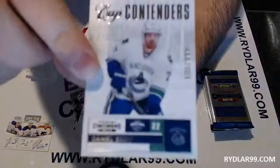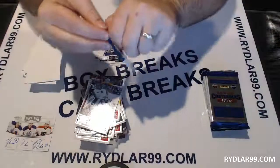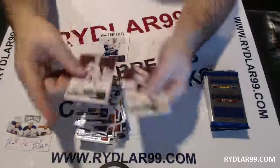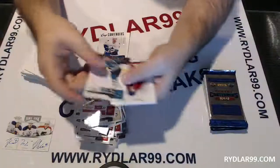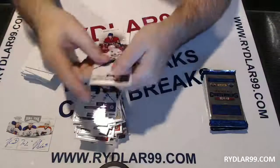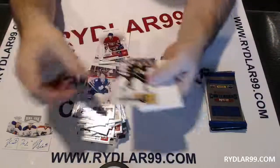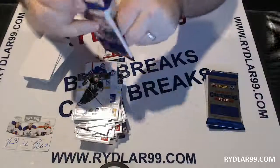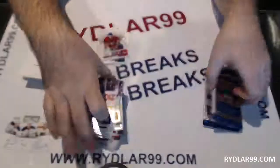Cup Contenders for the Vancouver Canucks, Daniel Sedin out of 999. So don't be afraid of bidding on any Panini stuff from, I don't even know what year they started. At least 10, 11 on, probably 08, 09 on. Color Contenders, Brandon Nash for the Montreal Canadiens out of 999. At least four autos were hit with the DSP redemption. Base. Come on, give us something else. Two packs left. Good luck, all.